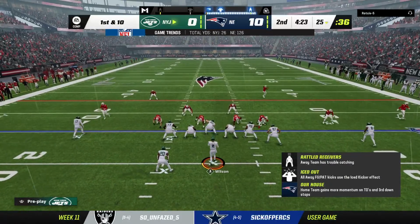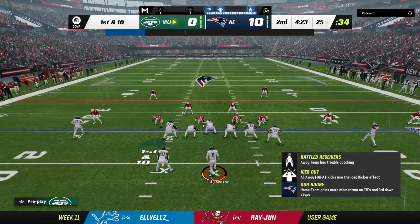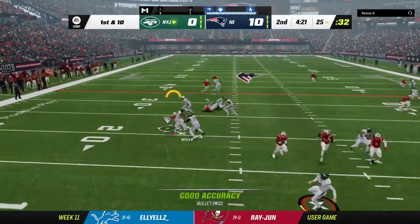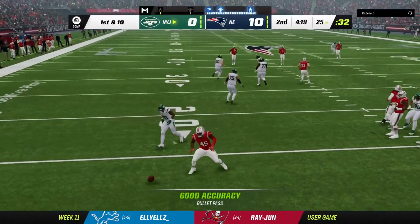Jets offense coming up now to start their next drive. And this is not an easy situation. You're down early, in the elements, you're on the road. How do you get the mojo back?